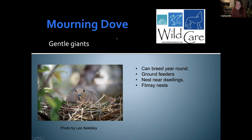I had to add in here mourning doves, because I've given this presentation several times and a few people have pointed out, what about the mourning doves? They're so lovely. We want mourning doves. They are a beautiful, beautiful little bird. They are the gentle giants. They're not the brightest bulbs on the bird planet, I can tell you that.